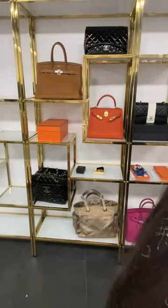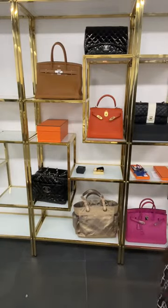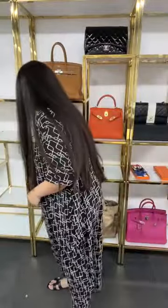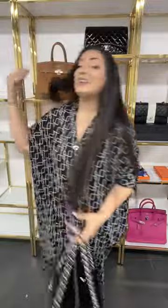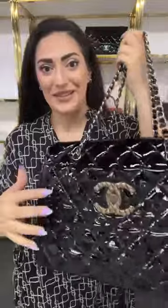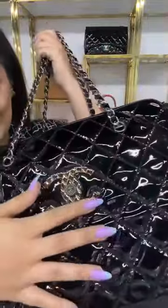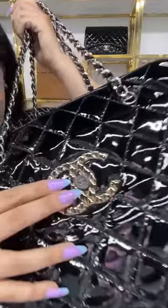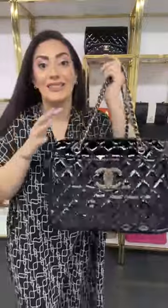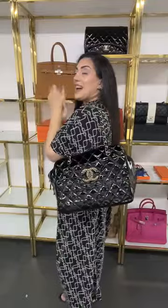Now, since we're on the path of Chanel, let's do a fantastic tote, which is this. I am obsessed with this piece. It is in patent leather. It has the Bijou CC with the Ruthenium central CC. This is gold, you guys. If you wanted a bigger Chanel bag, this is actually gold.